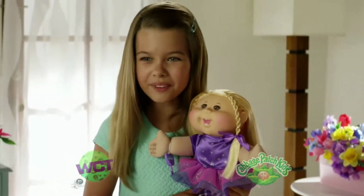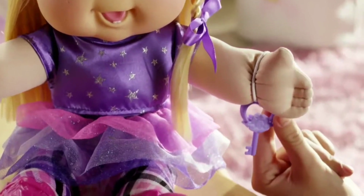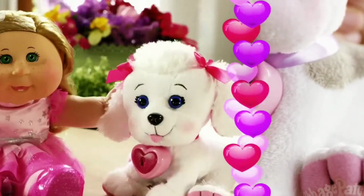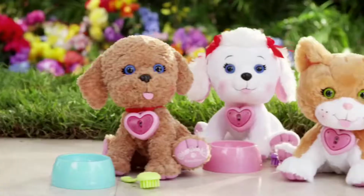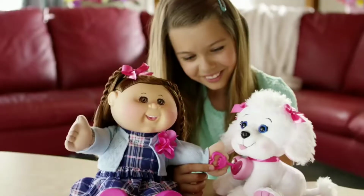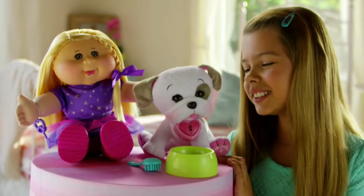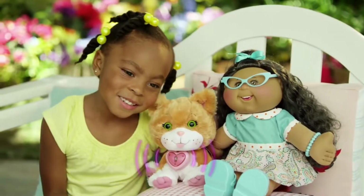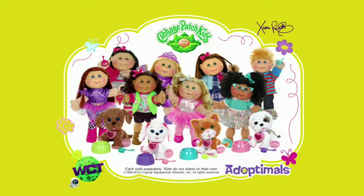Julia, let's adopt a pet. Adoptimals. Adoptimals have a heart. Cabbage Patch Kids have the key. Unlock the love. You can hear and see. Adoptimals are adorable pets that talk to you. These new Cabbage Patch Kids have a key that unlocks a magical heartbeat. Adoptimals have a heart. Kids and adoptables each sold separately from WCT.